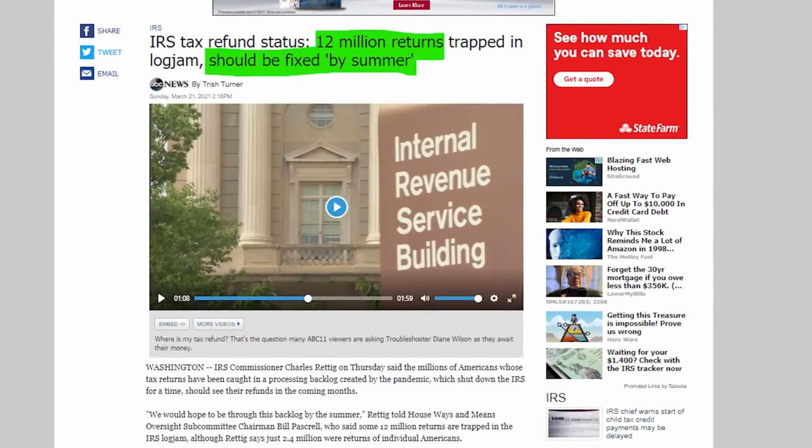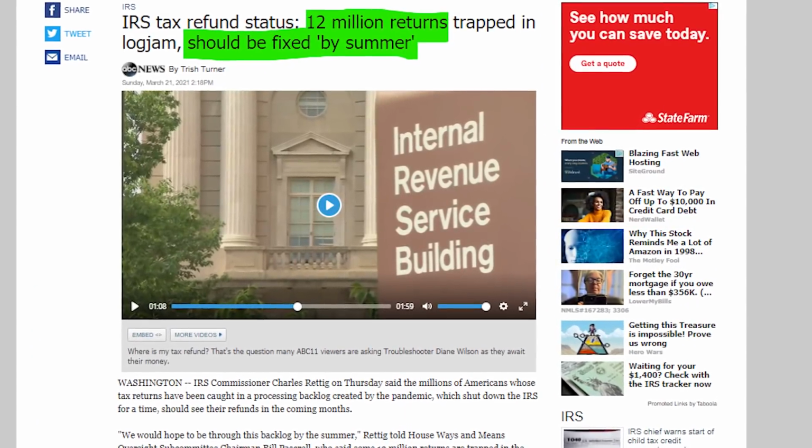There's a backlog right now of tax returns, but the reason is that the top priority for the IRS right now is to get stimulus checks out and to get refunds back to people who were on unemployment because of the new $10,200 tax credit.